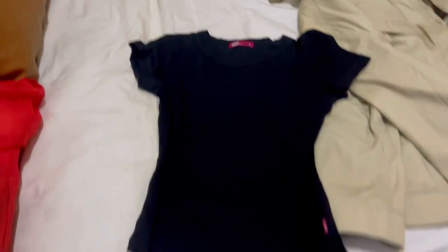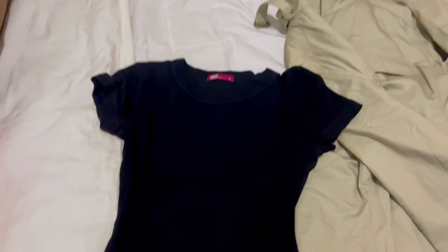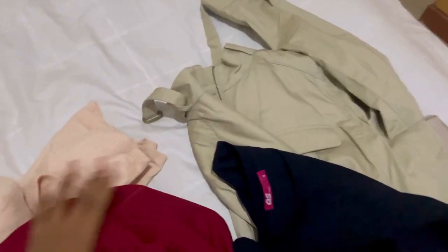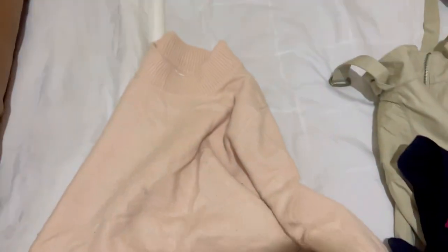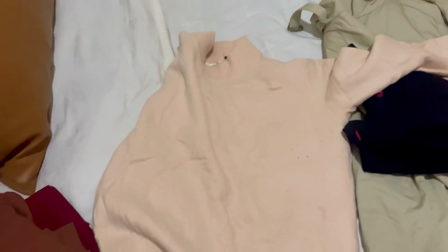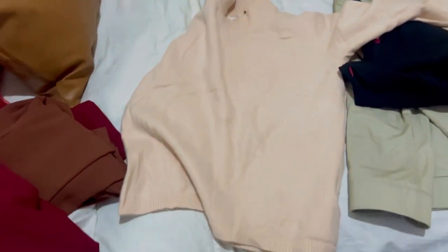I got this small t-shirt, sort of like a cropped t-shirt. This one is not mine, this is my friend's. I got this sweater. I think if I get a roller, it will be a nice one. It has a good color, a good peach. It just needs a roller so that I can take off these bits. But it's a nice sweater, good feel, good texture. I think it's going to keep me warm.